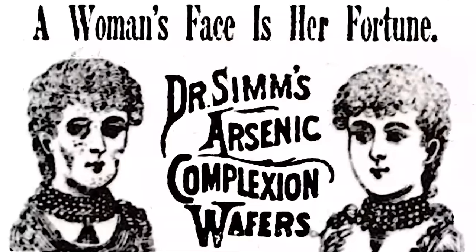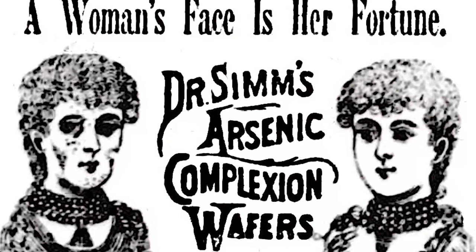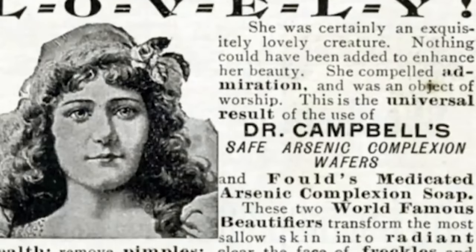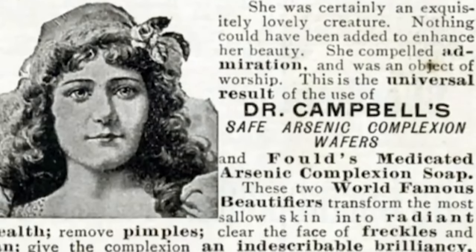Yay! It also cleared acne pretty well, but it also created a dependency on the product. If the user discontinued using the wafers, then the acne would return even worse this time. Therefore, it would create a vicious cycle of slowly poisoning oneself to death because you'd have to go back on it so you'd look hot. I don't know.